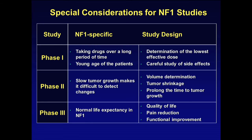Likely they have to be on the medicine for a long time. So we really try to identify what is the lowest dose that will have the best effect on the tumor so that we have minimal side effects. And we need to monitor the young children, especially because they will grow up, they won't have a family, so we have to be prepared to make sure that we have minimal side effects.